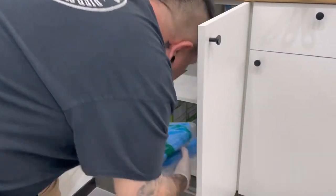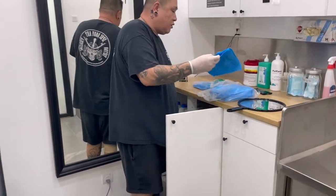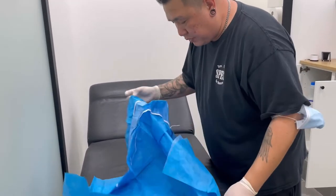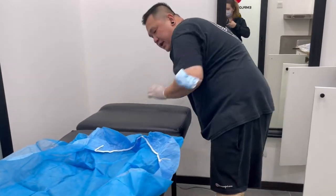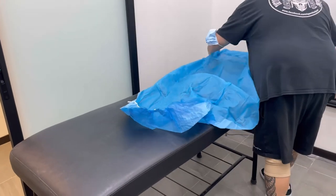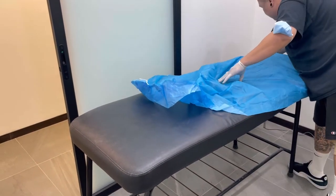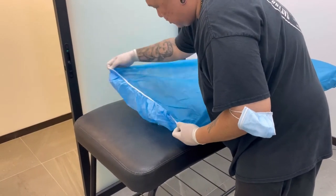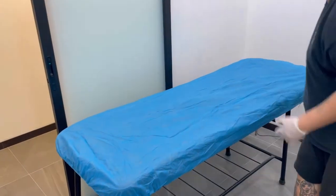Oh yeah, by the way, this is a bed cover. This bed cover comes in a pack, all single-use disposable. So this is how we do it here. Put it on the bed now and flatten it. Just cover it up. Always single-use disposable.